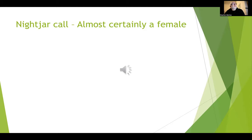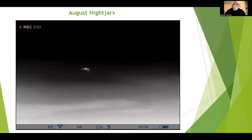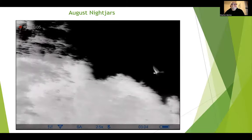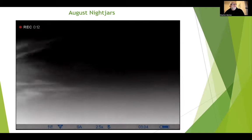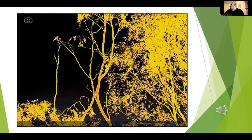This is a female that flew over. I was fairly sure it was a female because she hadn't got any white wingtips. And this is with the thermal imager I got this year. This was a male. This is in August, I think about mid-August. It was regularly sitting in these trees and churring. I need a bit more practice focusing because it's not autofocus. And here's one of, I think it's the same male that was in these trees.